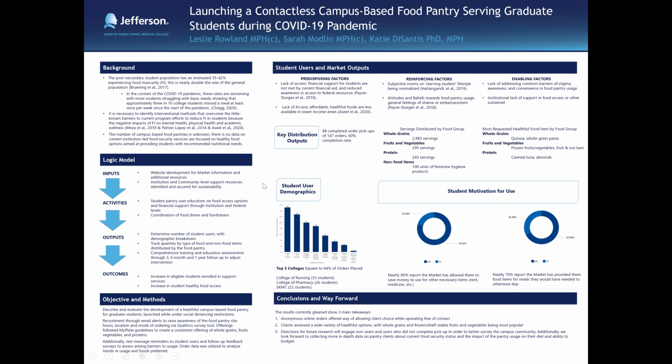Now, into better understanding our student users, we highlighted some factors that influence food insecurity in students, from lack of access to financial aid that meets basic needs, as well as lack of access to healthy, affordable foods in their area, to negative subjective norms and negative personal attitudes and beliefs towards food pantry use, to a general lack of awareness of resources available and lack of institutional level support.